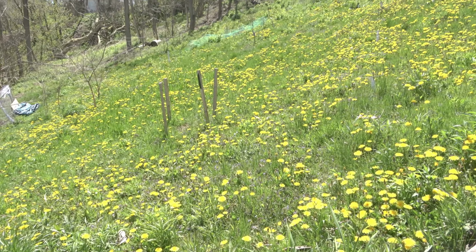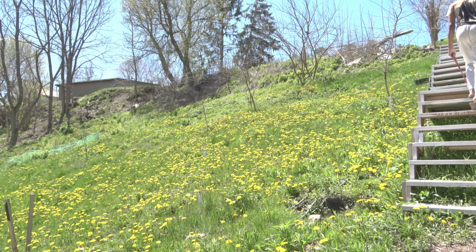These fresh dandelions on this hill look so beautiful.